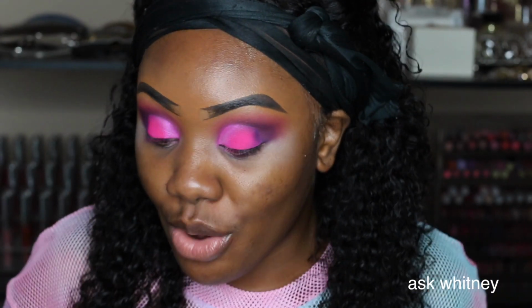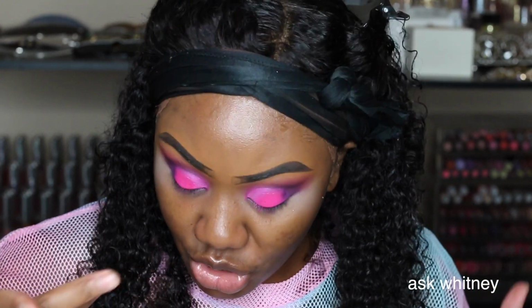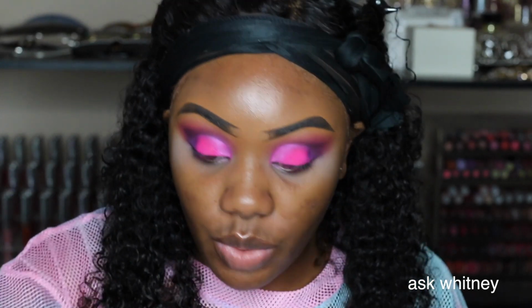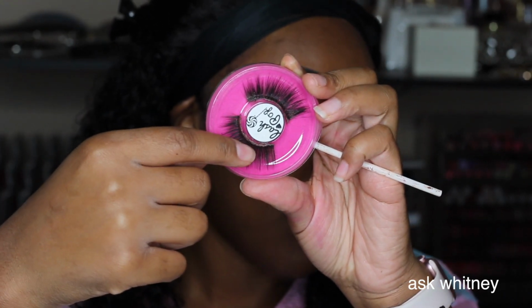So this is where we're at. I'm going to go ahead and put on a wing. I feel like this look calls for a wing liner, wouldn't you say? I'm going to be using my Sasha Cosmetics Gel Liner to do the wing. And then for lashes today, I feel like I need something dramatic. This is by the brand Lash Pop.